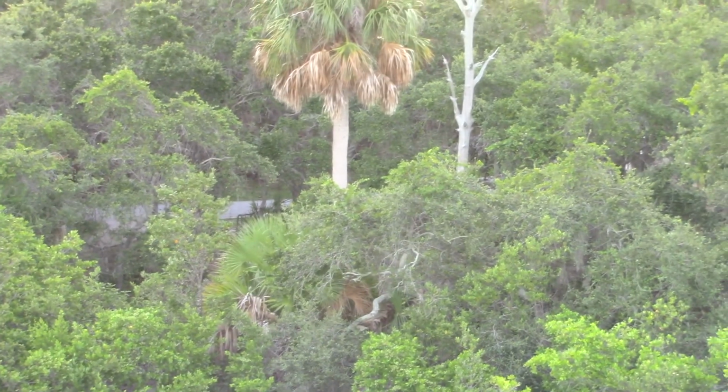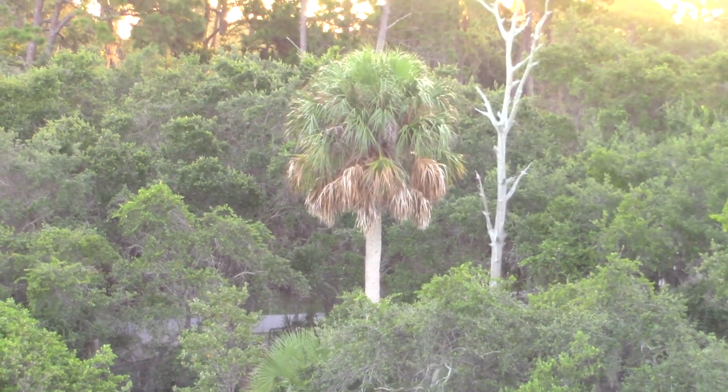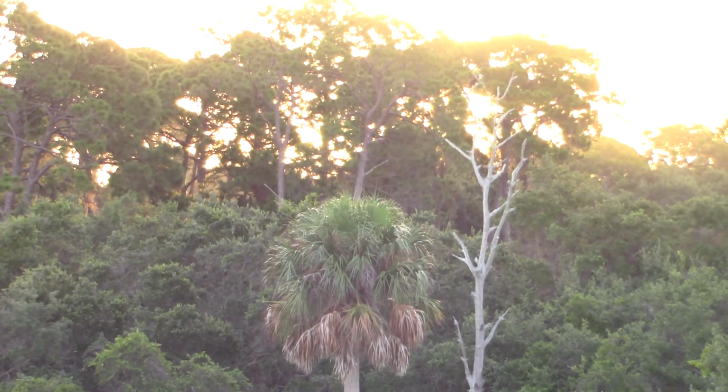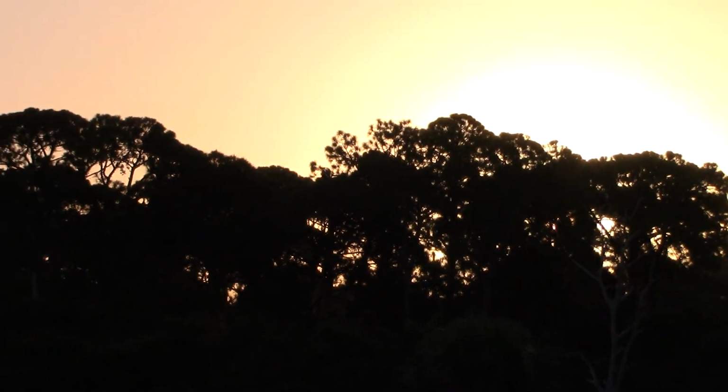It's interesting to see what my camera does. Looking at this sable palm tree, and if I pan up just a little bit more to the sunlight, all the color washes out.